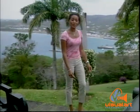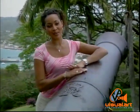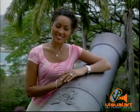Capital of Scarborough, you will find Fort King George. It was built in 1780 and is the best preserved fort on the island. It serves as a tourist attraction and also as a reminder of Tobago's tumultuous past.